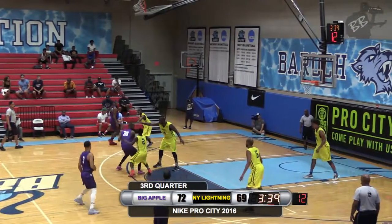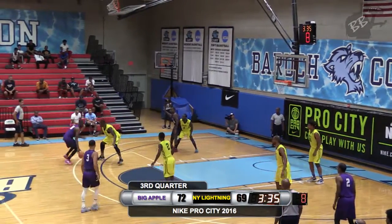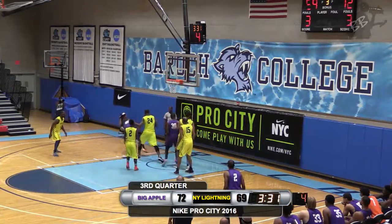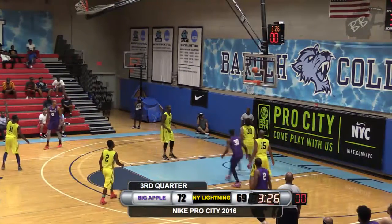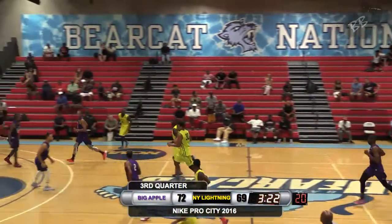Washington back in the game. Former St. Peter's star. Goldberg again tried to go up on Burrell. It was blocked, but Goldberg maintains that. One on the shot clock. He had the shooter from deep. Excellent defense by the New York Lightning.